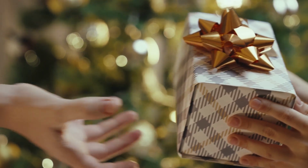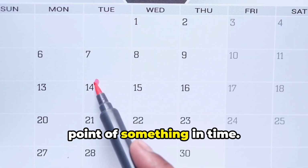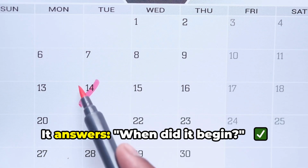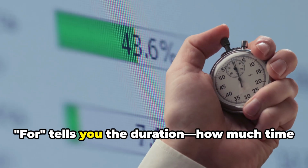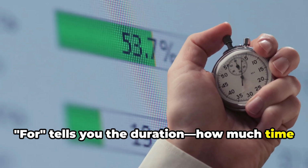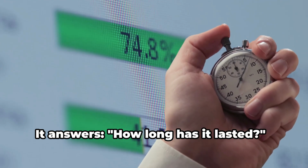Hack 4. Since versus for. Since tells you the starting point of something in time. It answers, when did it begin? For tells you the duration. How much time has passed? It answers, how long has it lasted?